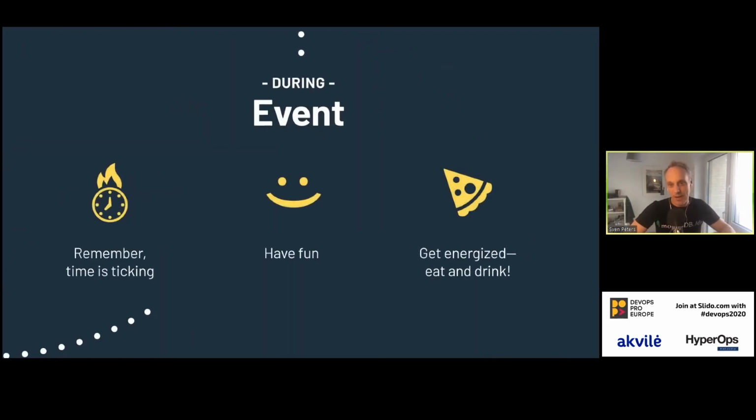We have a big clock. Remember, time is ticking, 24 hours down. It's all about fun, right? It's not about getting the best ideas and showing it to the boss, but it should be fun. It should be really energized and energizing, and also get energized, right? Eat pizza, drink some energy drinks. Also very important to just make it a fun event.